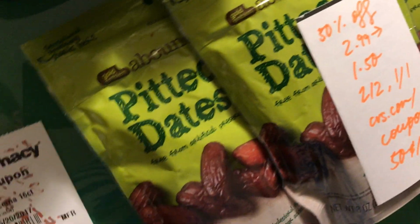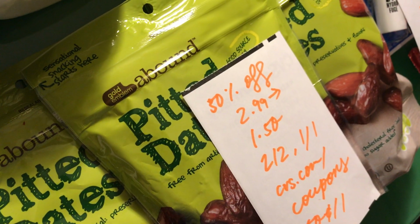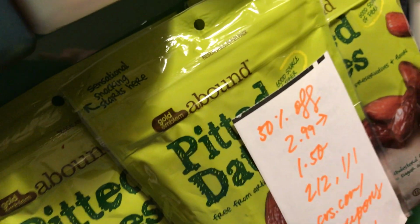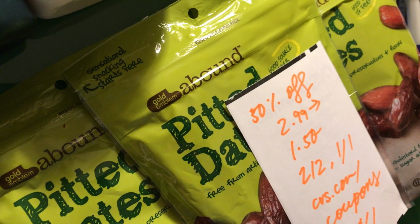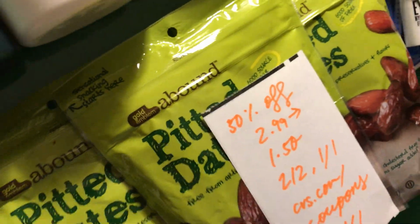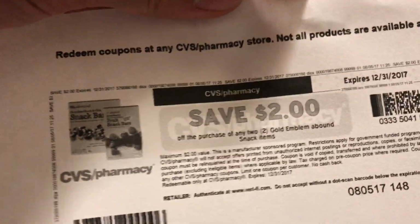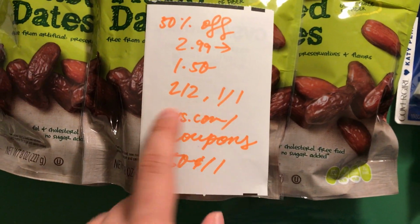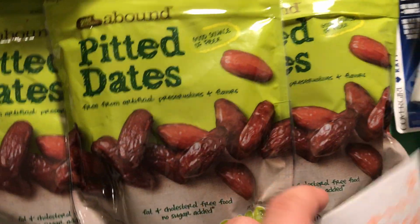I can show you that coupon somewhere. Here it is. Oh no, that's the different one. Oh man. Here we go. There's $2 off any 2 Gold Emblem Abound snack items. And there's also $1 off 1 grocery or beverage item. So anyway, 50 cents a piece for those.